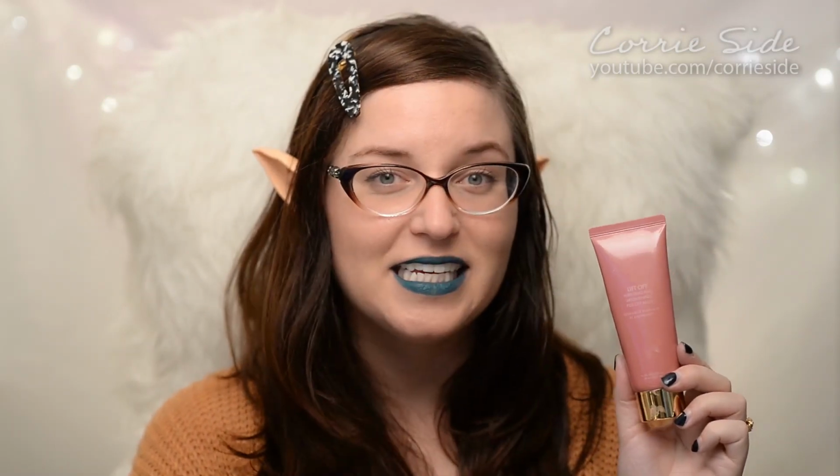If I was gonna repurchase, I would definitely get the black mask that I love rather than this one, because like I said, I just feel like maybe the fact that it's pink, you can't see all the gunk coming out or whatever, but I felt like it just wasn't quite as grippy as the black one.